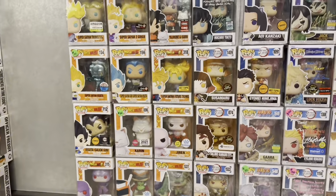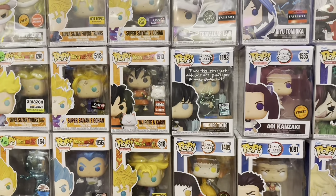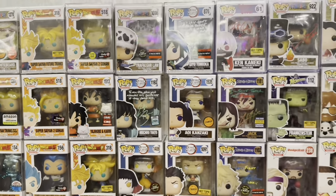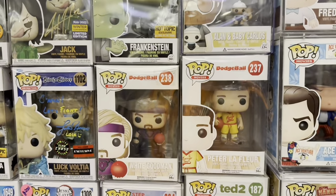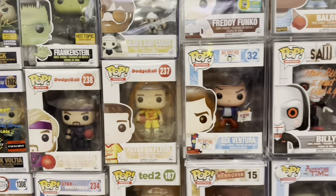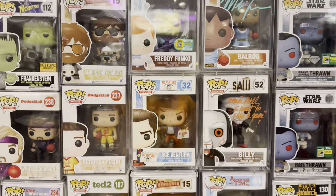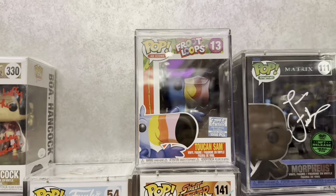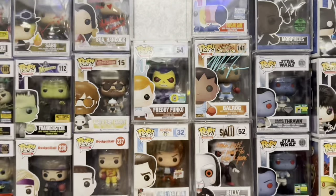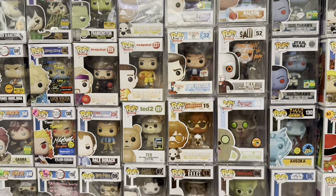He always brings a nice selection of autos, a nice selection of con sticker and anime. So just a lot of great stuff here. That Alan and Baby Carlos. That White Goodman, which has been going up in value lately. Ace Ventura, signed Billy from Saw. That Freddy Funko Skeletor. The 1,000 piece Metallic Toucan Sam. That is a sought after piece for sure.